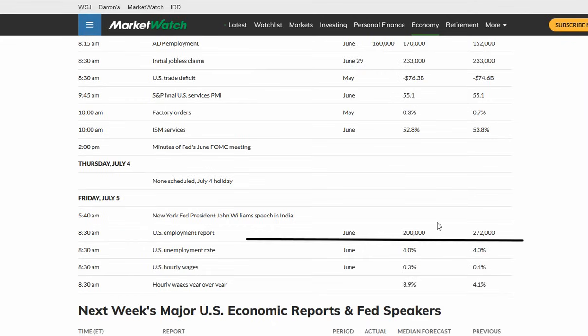We got that stronger number, 272,000 in the previous month. We're going to be watching to see if that is revised downward, as the Labor Department usually does. Overestimate jobs, and then they revise it down quietly later when nobody's looking. People just look at the headline report. It's what's reported, and the number is revised down later when nobody's looking.